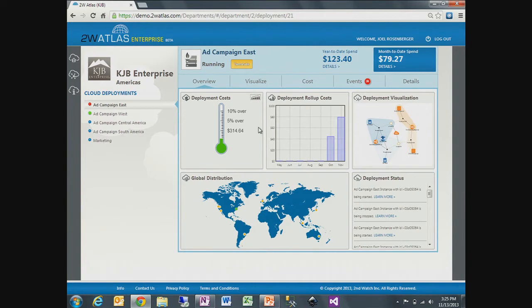But if I was to go and look at the actual deployment site, what I'm looking at now is the detail level down. So I'm looking at the costing just for that. As you can see, this is designed both for an IT person and also for a business person to go in and look at the costs.